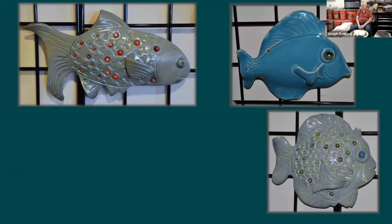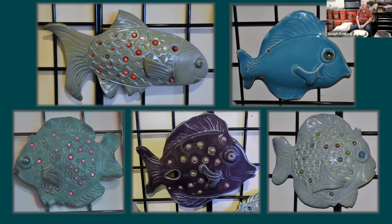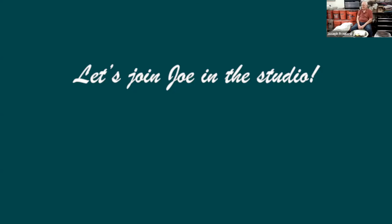These fish are about 8 inches in diameter. The large 21-inch fish that barely fit in our kiln sold via the Low Arts online store. We have been assured it has a happy home. Okay, let's move on to the studio now. Joe's waiting for us.